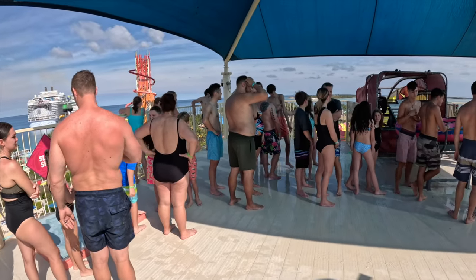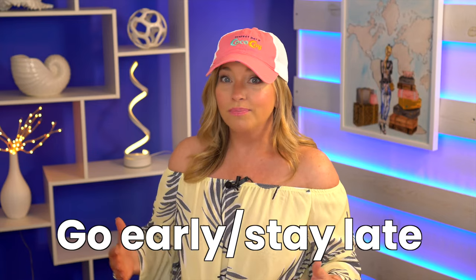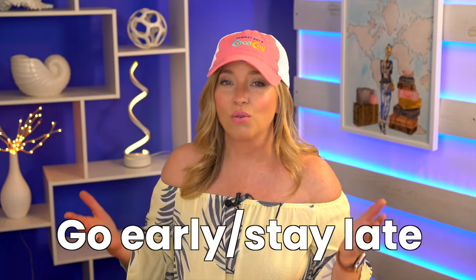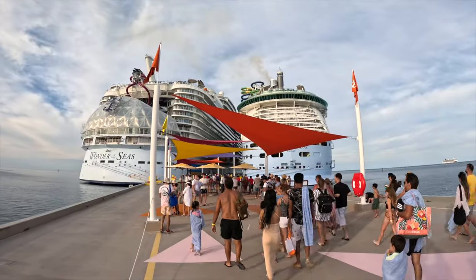Speaking of Thrill Waterpark, on peak days, it gets really crowded. We're talking lines down the tower crowded. For the best chance at minimal lines, get off the ship as early as possible in the morning or linger on the island until right before all aboard time. There's usually a lull at the very end of the day, so if you get a second wind, stick around and enjoy the water slides while everyone else is heading back to the ship for a shower and a nap.